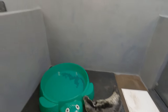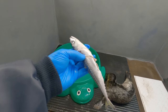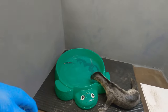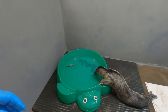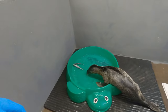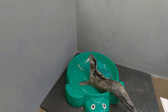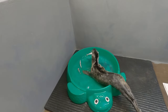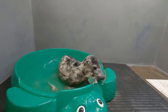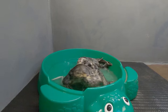Don't destroy the turtle. So this one has a bit cut up so we can get some smell into the water. So the seal recognizes the smell of fish. So let's see if she'll go into the, oh, she's obviously hungry. She's hungry enough. Whether she learns to put it in the mouth the right way. No, she's a tearer. And what she'll do is just bite it in the middle and tear it in half and then eat each half.